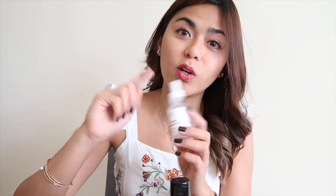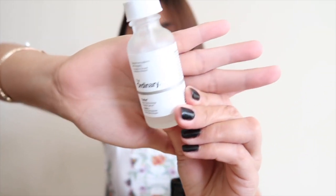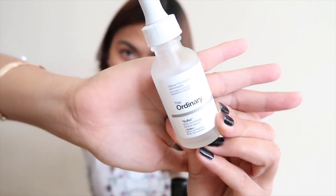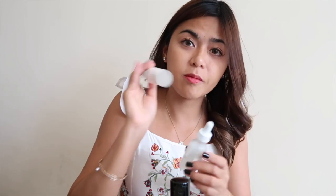So, this one, another. Siya naman yung nag-suggest ng Buffet. Sabi niya, yan din yung gamit niya. So, sa mga na-curious sa skincare routine ni Larby, meron siyang Buffet. This one is Buffet Multi-Technology Peptide Serum. So, after this niacinamide, ito ina-apply ko.